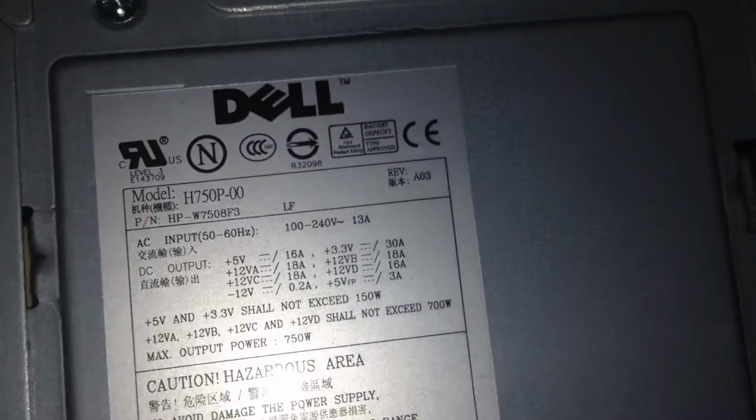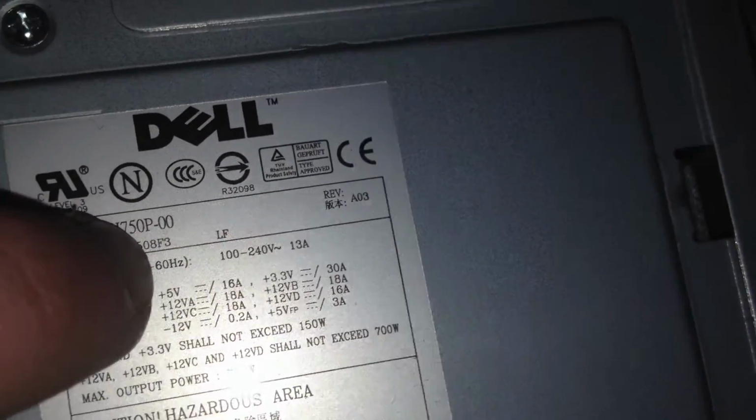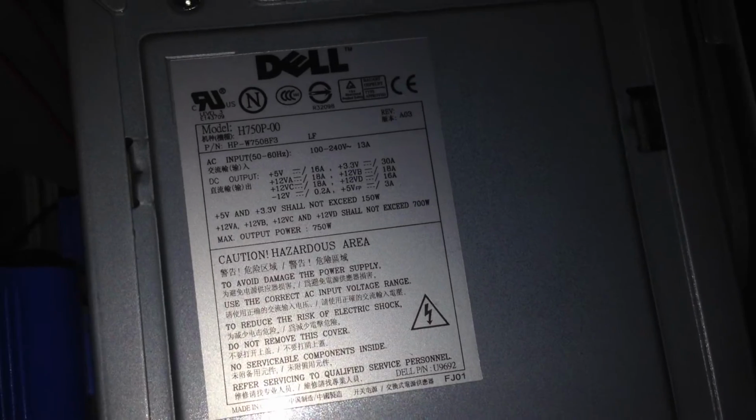And other than that, the only thing I don't think I've mentioned is that it has a 750 watt power supply to power it all up, which is really great. And it's right here, proof. 750. I'll just let you look at this, give it a second to focus. You can pause the video and look at it if you like. And yeah, great computer.